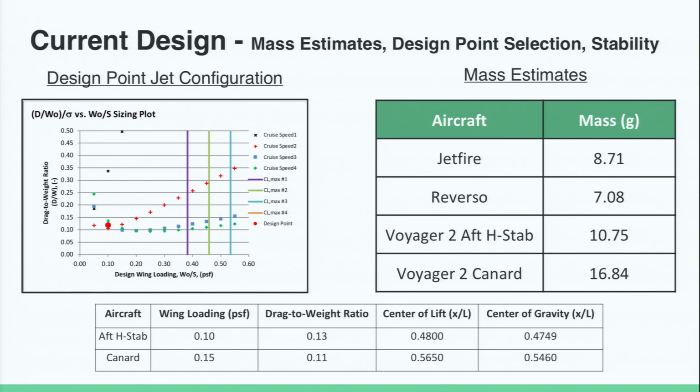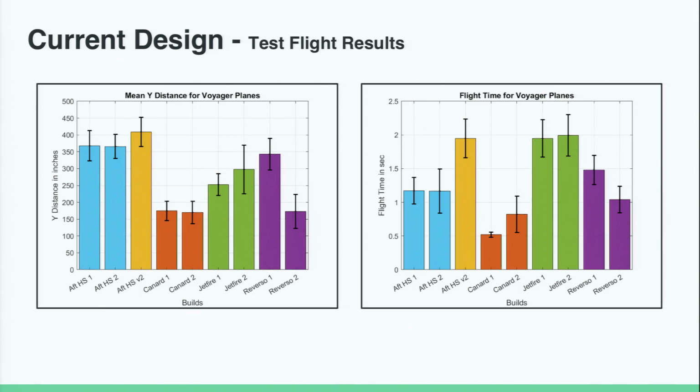So in terms of our mass estimates, you can see that our aircraft is heavier, but that's simply because we're using more wood than the Guilo. And if you look at the chart at the bottom, these are represented as percentages of the whole length of the fuselage. And as you can see, the center of gravity is in front of the center of lift in both cases. So then we tested them out.